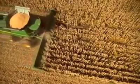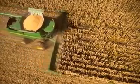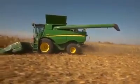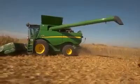Our AutoTrack steering system saves fuel and time, ensuring the same high precision day or night and leaving operators free to concentrate on maximizing output.